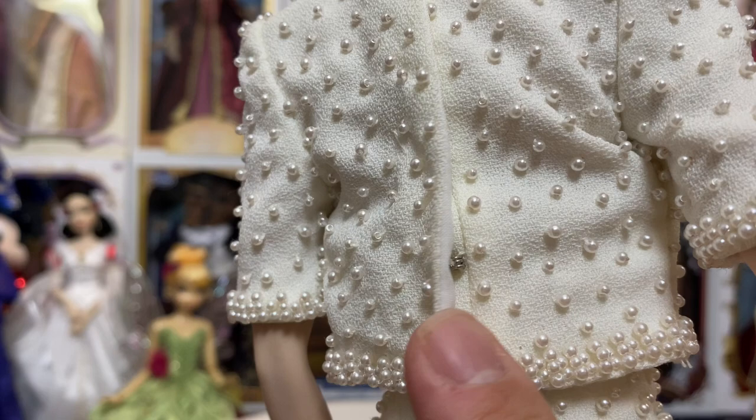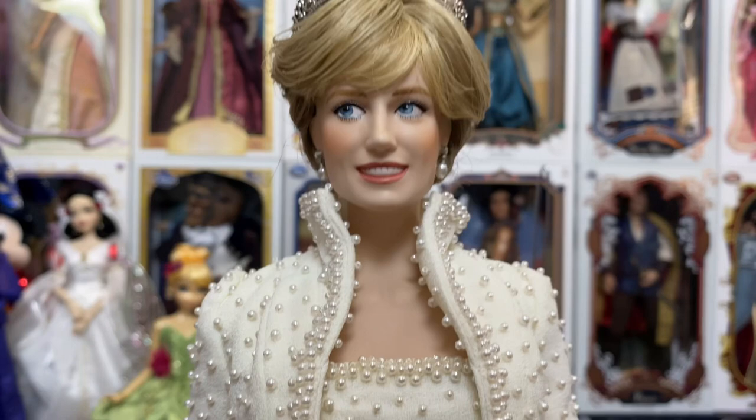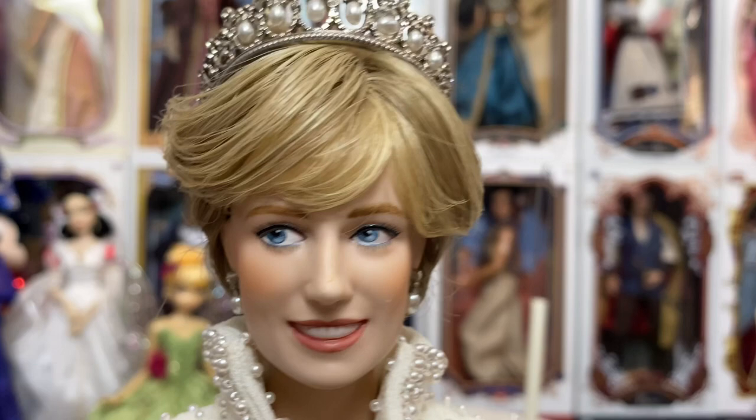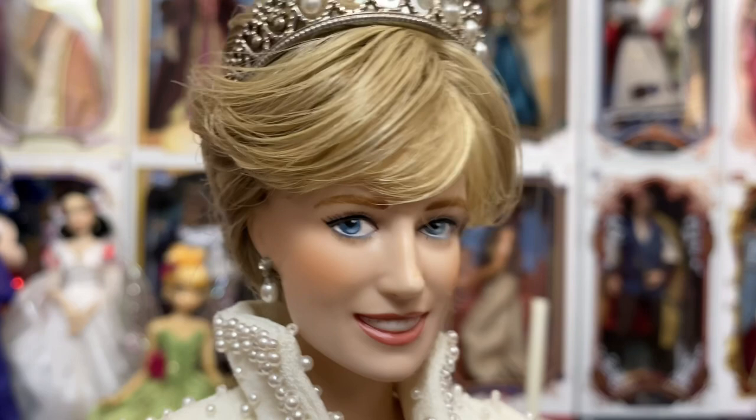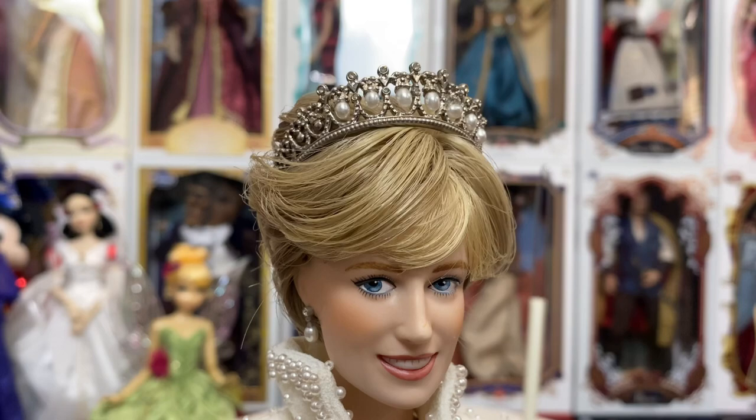Here's one of the many reasons why I got such a good deal on her. She does have a little scratch on her elbow and on her other elbow as well. But nonetheless, a beautiful, beautiful doll commemorating Princess Diana of Wales, one of the most iconic people of the 20th century, and just, oh, she's just stunning. I loved Diana, everything that she did for the world, for people, just a rare individual, and I'm loving that I have a doll that commemorates her. I really should display her.